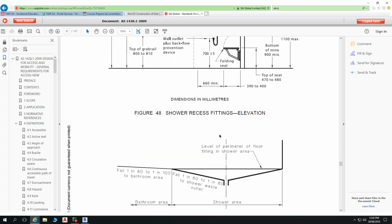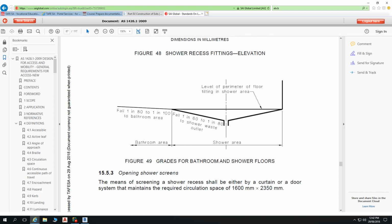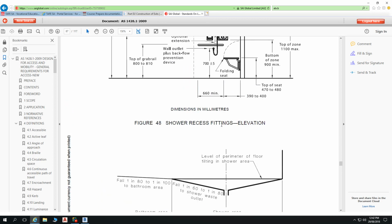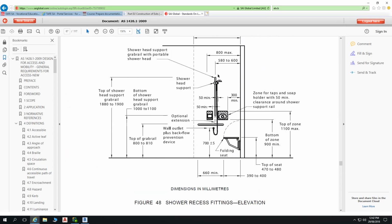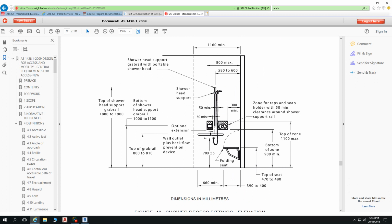And also finally, in regards to your cross section and those shared spaces, for our grades to bathroom and shower floors, we've got a bathroom area of 1 in 80 to 1 in 100 fall, but then to our shower waste outlet in our shower area, between 1 in 60 and 1 in 80 fall. And then finally the layouts for our shower area. This is also going to be important to you, particularly in your cross section, but also in your plan. So we have heights and locations of grab rails, and also the location and size of the folding seat. The folding seat is 390 to 400 millimeters.